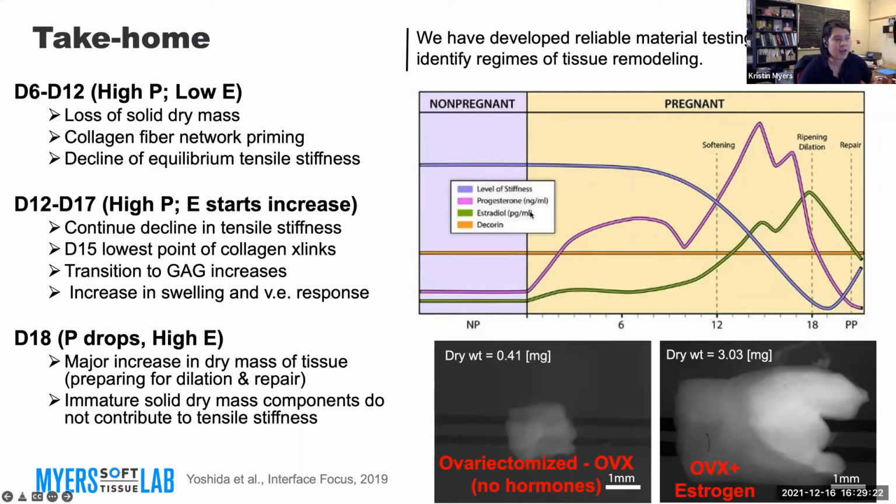Here's an image of how the hormones change in pregnancy, and this is a graph for the mouse. This is something Mala put together. In pregnancy, we have the steroid hormone called progesterone that's on all the time, and then we have very low levels of estrogen. At some point, these levels of progesterone and estrogen actually flip-flop. So currently we're hypothesizing that these hormones, and we know estrogen actually controls the enzyme that cross-links the collagen, we believe that these hormones are triggers for growth and remodeling.